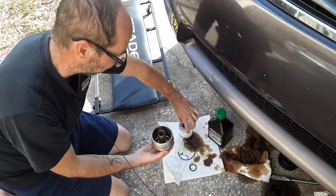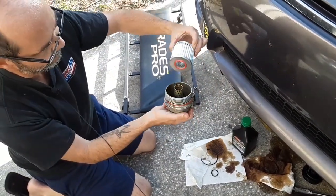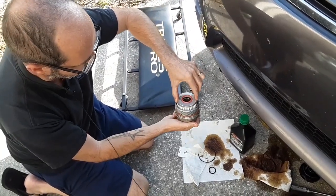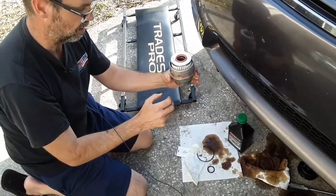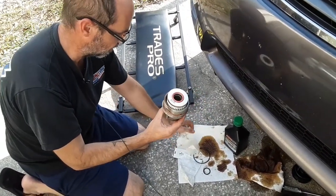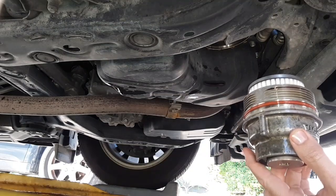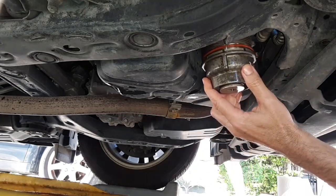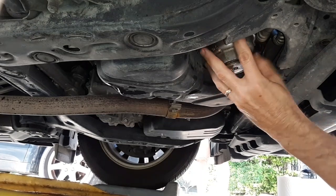So got our beautiful AMSOIL filter there. It's got the metal end caps and the O-rings on there. I like these. I think they're a big upgrade over stock. So we'll go ahead and put that up and just tighten it by hand with the wrench. No need to go crazy on the torque. All right, so here we are ready to reinstall. And just, as always, don't cross thread.